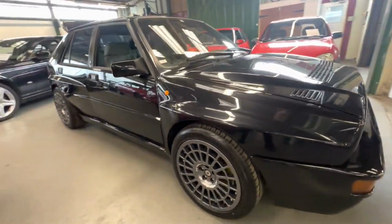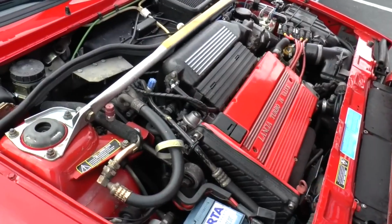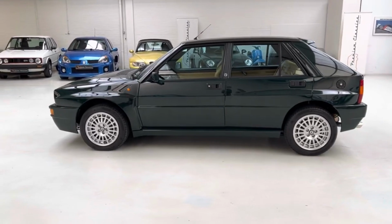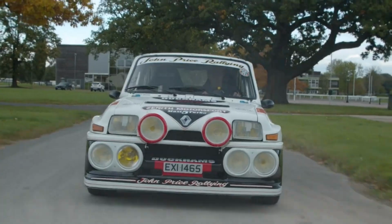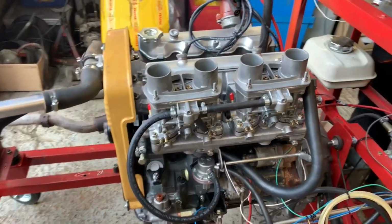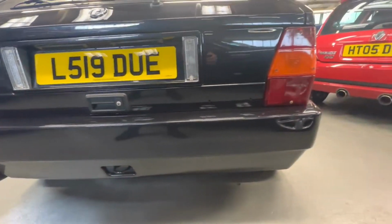And then we get to the Delta HF Integrale Evolution. This is known as one of the best Lancias that ever was made, and people absolutely adore this when they think of the Lancia brand. This was obviously a 5-door hatch, and then it kind of became the homologation of rally cars. Yes, there was more before it and more that came after, of course, but that Fiat twin cam 2-litre really did make a huge difference, and the aggressiveness of the wider body.